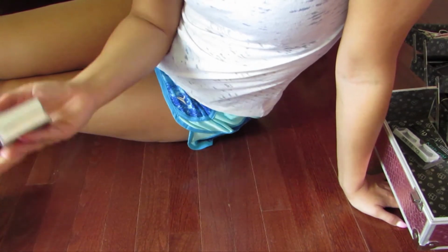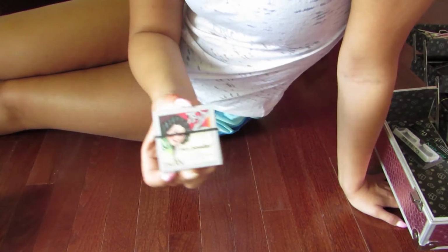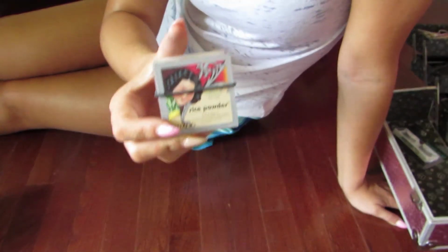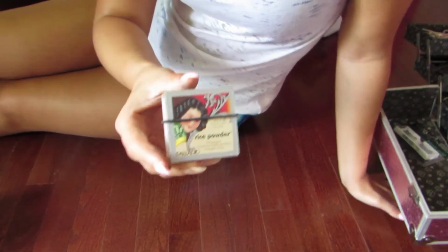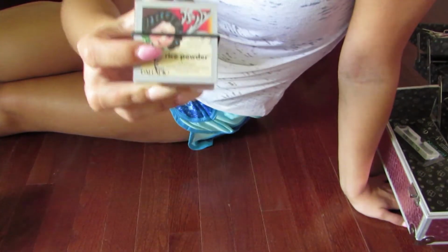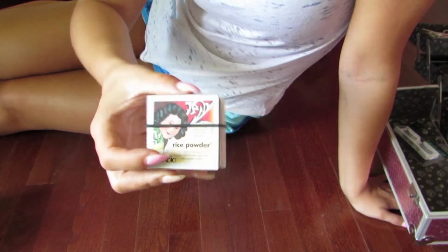And then finally, after all of that foundation and everything, I use my Paleto Rice Powder Translucent Powder to set everything in and keep it all together. I use this on every single one of my clients. It is translucent, so it works from the lightest skin tones to the darkest skin tones.